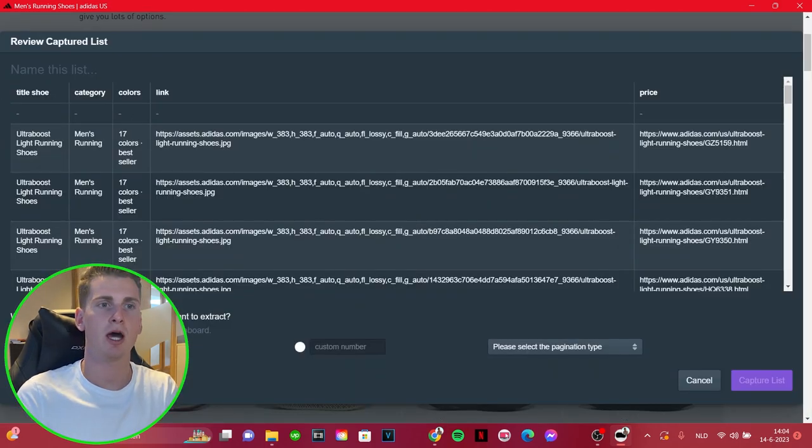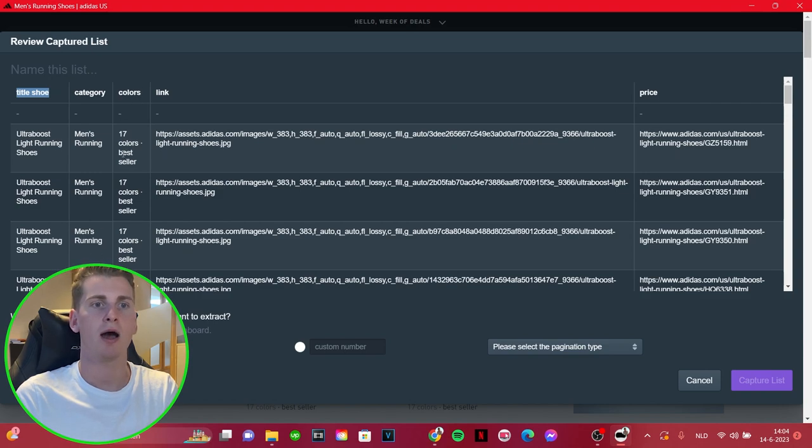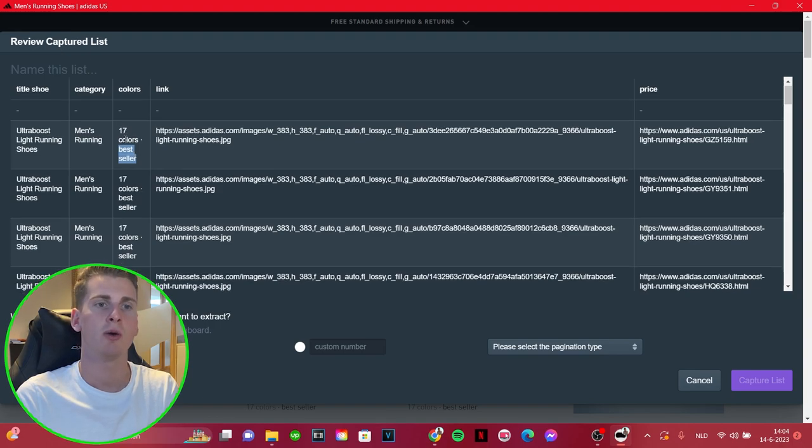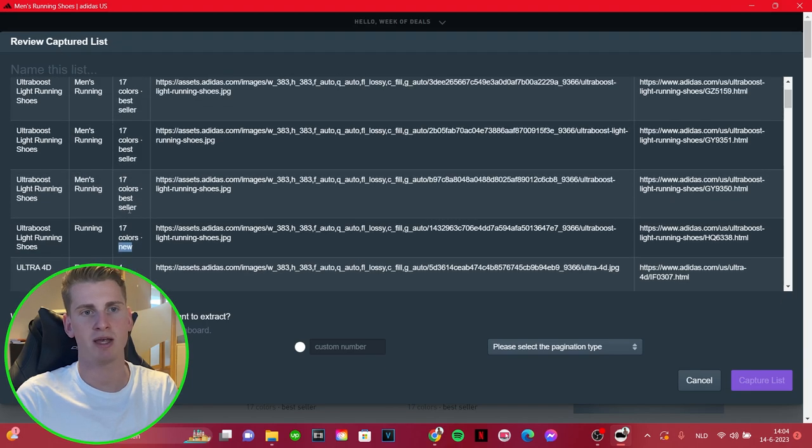Now, this is very nice because, as you can see, this is what is executing. So the title of the shoe, which you can see here, then you get the category, men's running. I get the colors. Now, I could have actually done this separately, so the bestseller separately with the colors, which is great. You can then see if a new boot is coming in, or that it's just a bestseller or something that's already there for a long time.